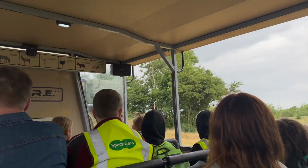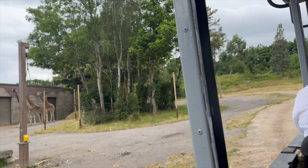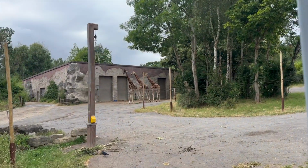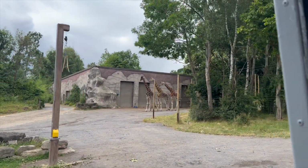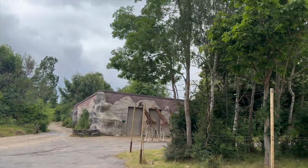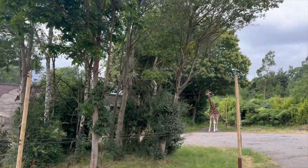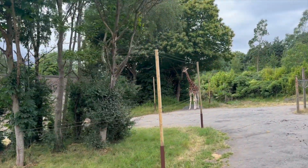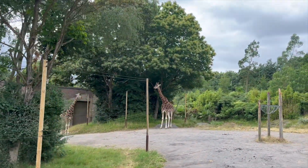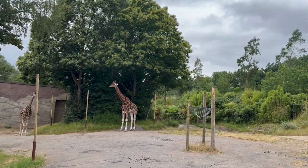Giraffes are some of the most amazing creatures on the planet. They can live up to 25 years in the wild and can grow as tall as 6 meters. That's 18 feet. That's the size of a house. Yes, and their long legs help them run at speeds of up to 35 miles per hour. Wow! That's as fast as a truck. Their long necks enable them to reach the tops of the trees for their favourite snack.